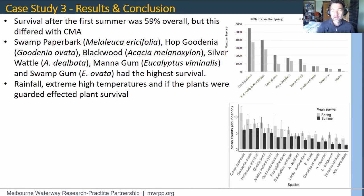And we also found that certain species such as swamp paperbark, hop goodenia, blackwood and silver wattle survived really well, along with manna gum, swamp gum, whereas other species didn't survive so well, and these were species such as tea tree and Bossiaea and Allocasuarina, so she-oak.